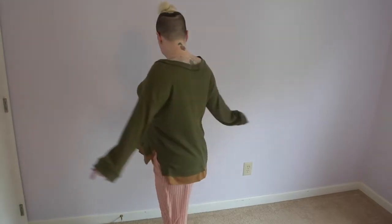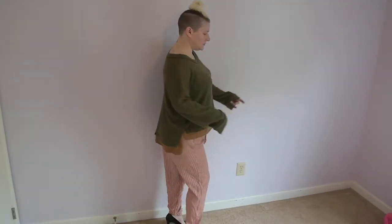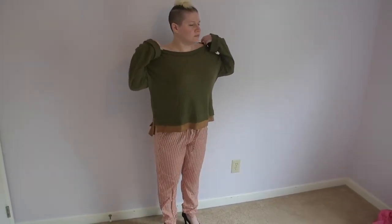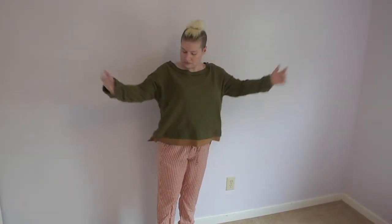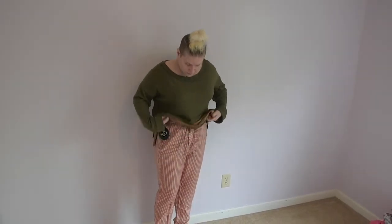Next we have the drawstring slim leg jogger pants in a medium and rust. The brand is 151 Jeans for $39. And next up we have white birch Stella waffle knit top in a small and olive for $38.